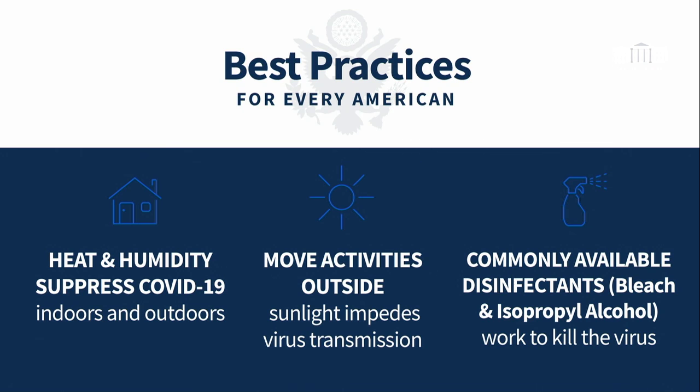This is not the end of our work as we continue to characterize this virus and integrate our findings into practical applications to mitigate exposure and transmission.